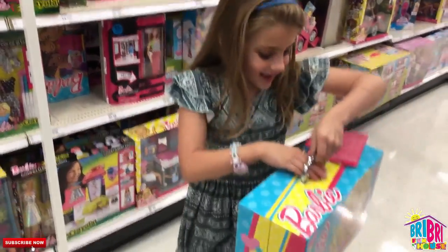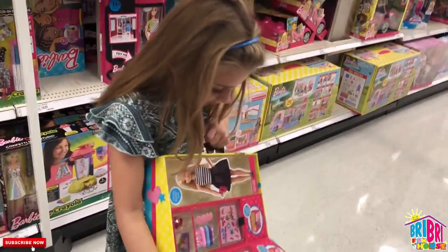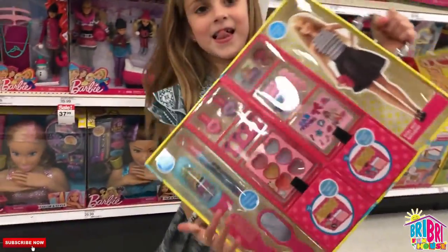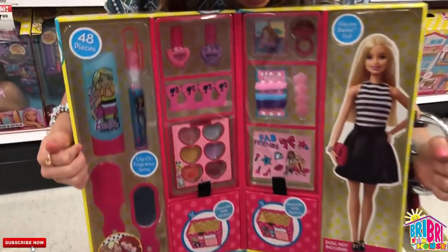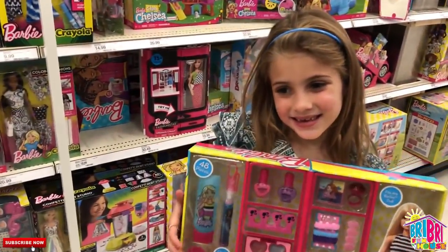Barbie suitcase. That is super adorable. Whenever you go traveling, whoa, that's full of fun stuff. Let's see. Wow. Are you going to put that on your wish list, BriBri? Yes.